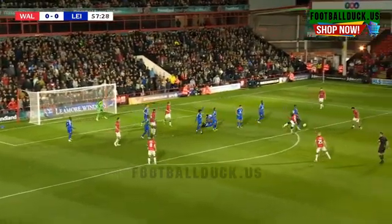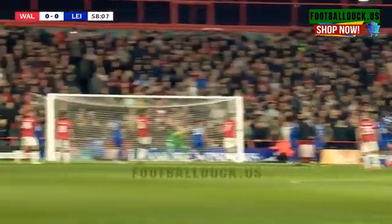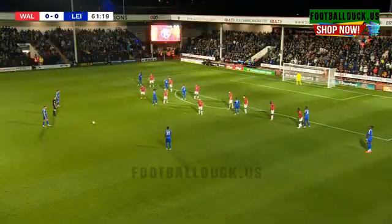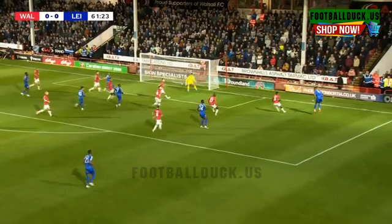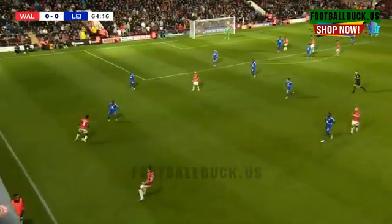Mayer steps up, but it's into the wall. Adoma, he can't make the connection. Leicester's wall does its job. Having a pop here. Instead, he just clips it to Akoli, who heads it back. Now Liam Gordon.